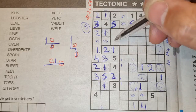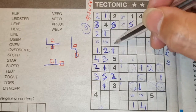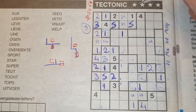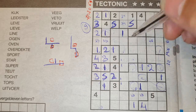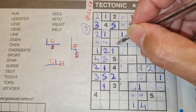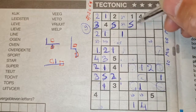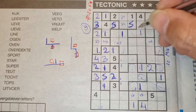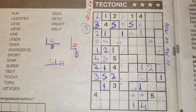These 3 boxes surround the 1, cannot be a 1. Those 2 boxes cannot be a 1, so 1 box left for the 1 should be here. This box cannot be a 5, that box cannot be a 5, so the 5 could be here, could be there. This box cannot be a 1, that box cannot be a 1, so 1 box left for the 1 should be here. 2 numbers left in this quadra box for the numbers 2 and 3.